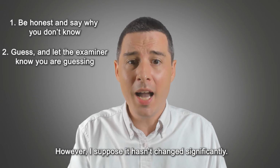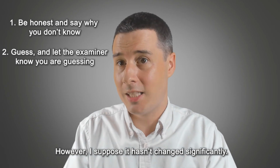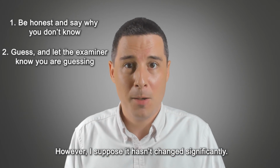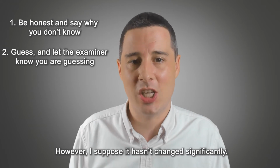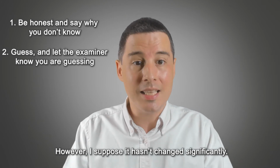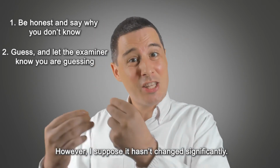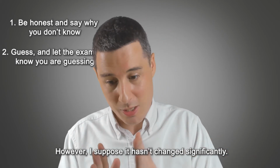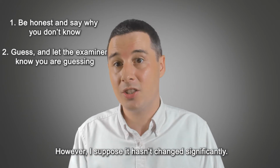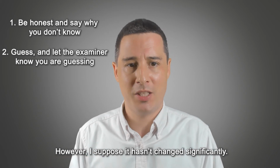And then I suppose it hasn't changed significantly. So again, we've let the examiner know we're guessing by using the word suppose. It shows that we're not sure about our answer. We just think we're kind of guessing. Maybe it hasn't changed significantly. I suppose it hasn't changed significantly. Again, we're still showing skills in English here. We're using the appropriate vocabulary. We're using a tense that fits the style of the question. Comparing the past with the present, well, we're using present perfect. So again, we're showing all these skills that we need to get a high score in the IELTS speaking test without having a really deep knowledge on the topic of the question.